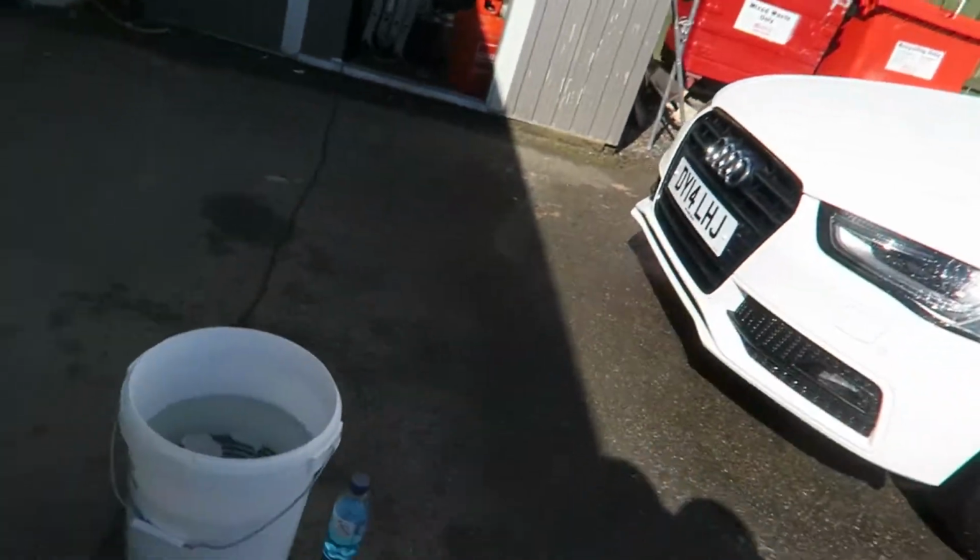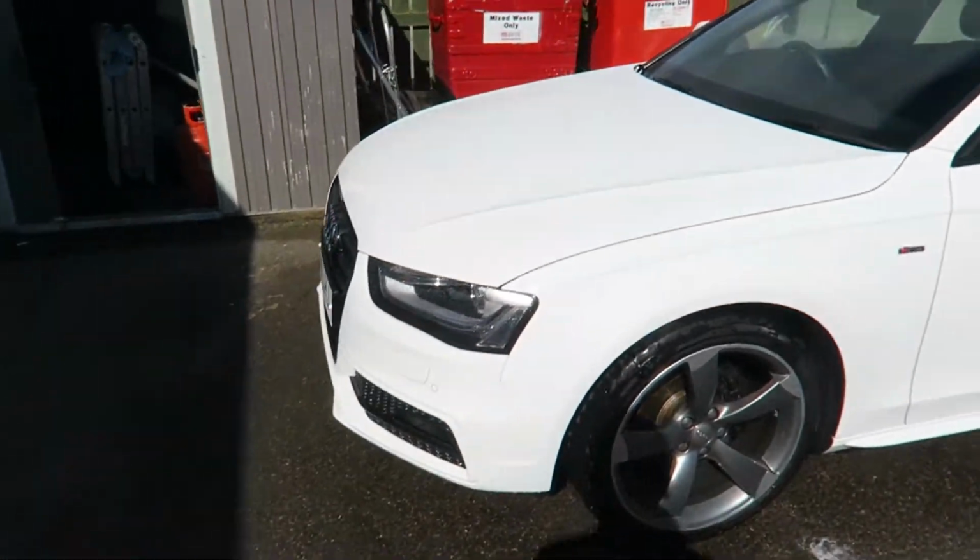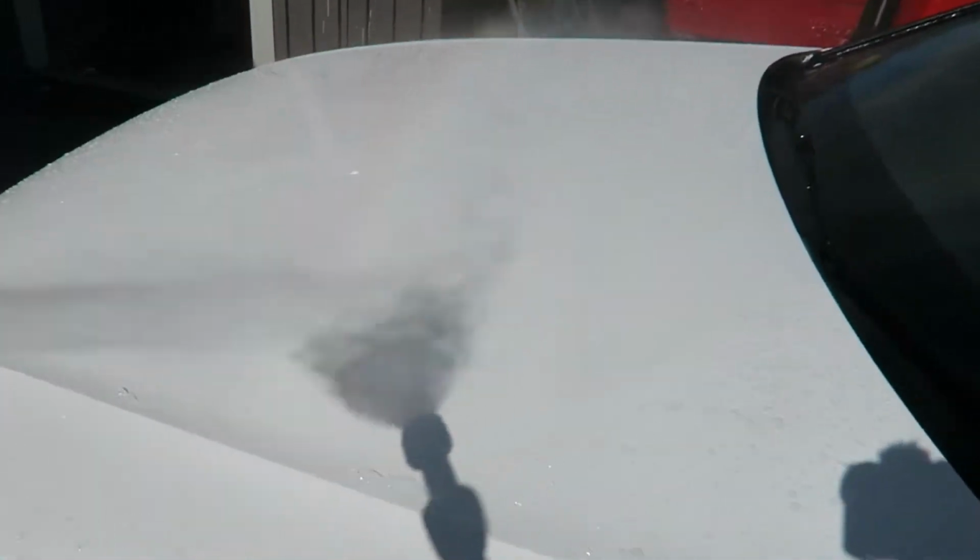The water is just standing on the bonnet. There's no beading or sheeting. If we put a bit of water on it, you can see there's no movement really. So we'll get the car washed with the Bath Plus and see what the difference is.